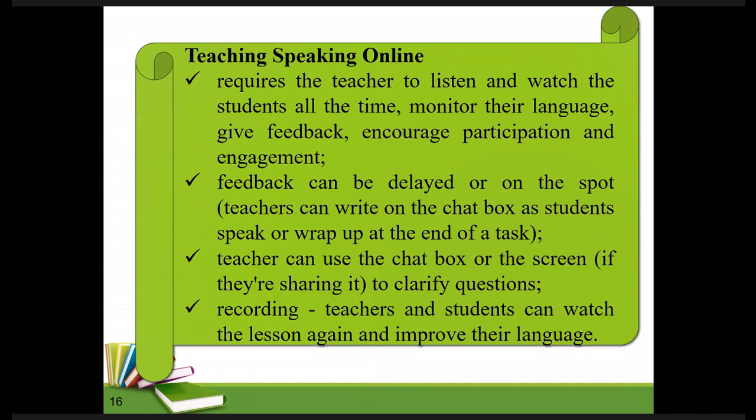What I also want to focus my attention on is that using online mode, we can teach all the skills necessary: vocabulary, grammar, phonetics, speaking, writing, reading, listening, and also mediation or translation as well. But it can be challenging sometimes, for example, teaching speaking online, but it's quite possible because we can comment on their students' answers either at once or a bit later.